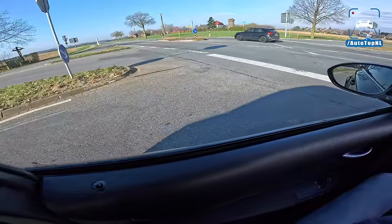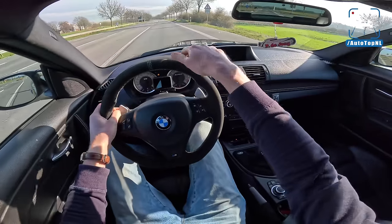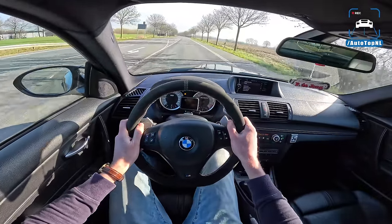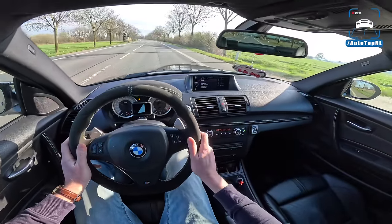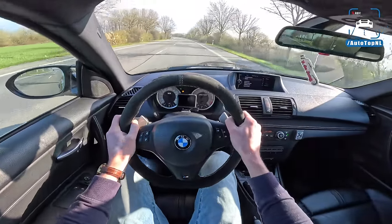So yeah, we'll get a bit of distance, and then after that thing there, we can see what this thing is all about. All right, so I'm keeping the valves closed still. Third gear, this is second gear.